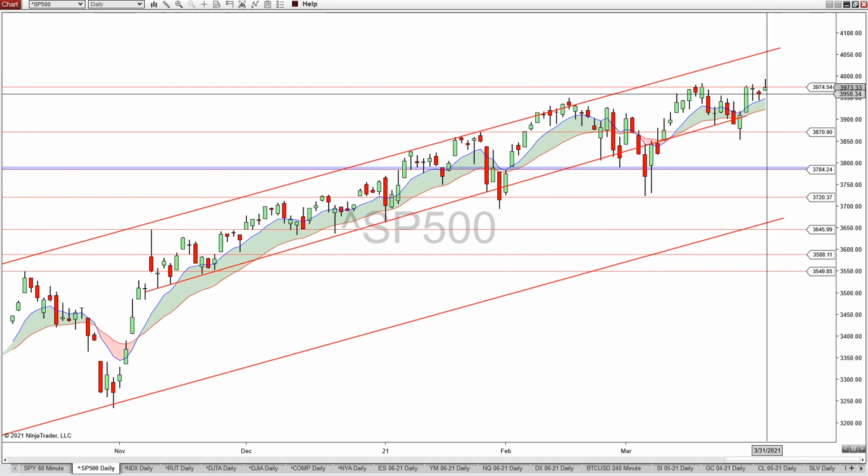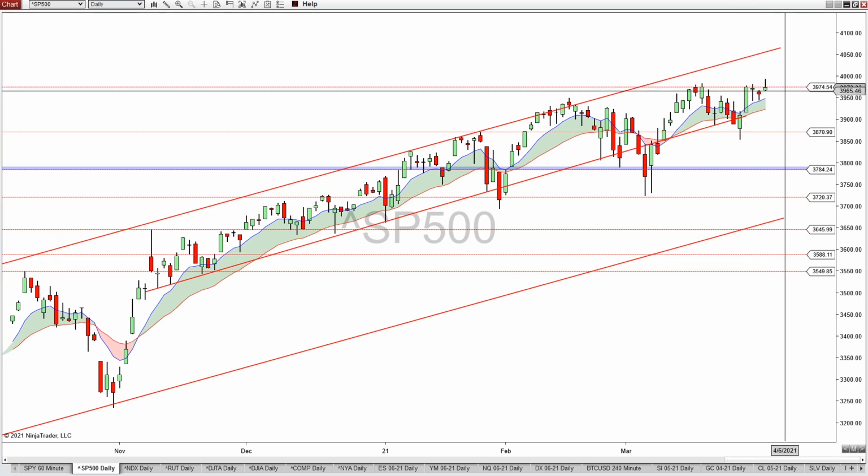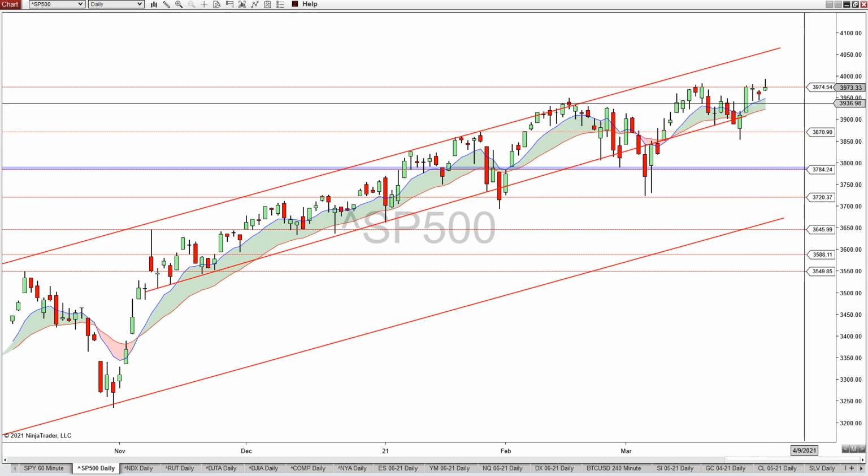And today's high is 3994.41, so it's just slightly less than 6 points away from that 4,000 level, and we could see that tomorrow if it comes up and decides to push through and put in another new all-time high.